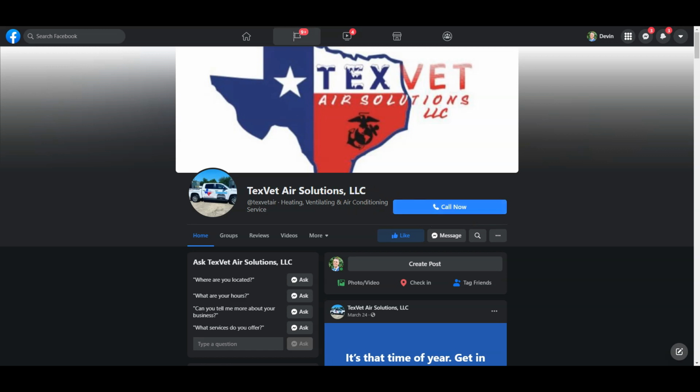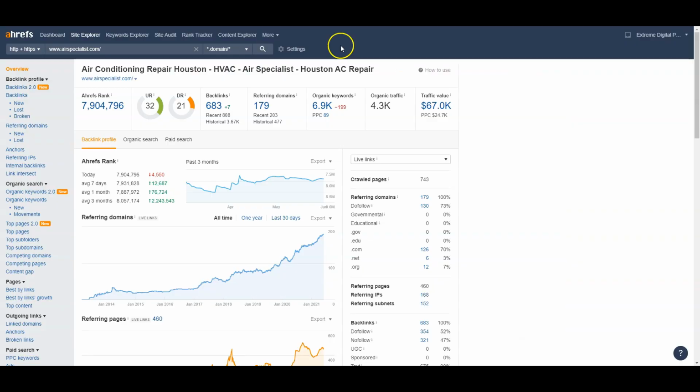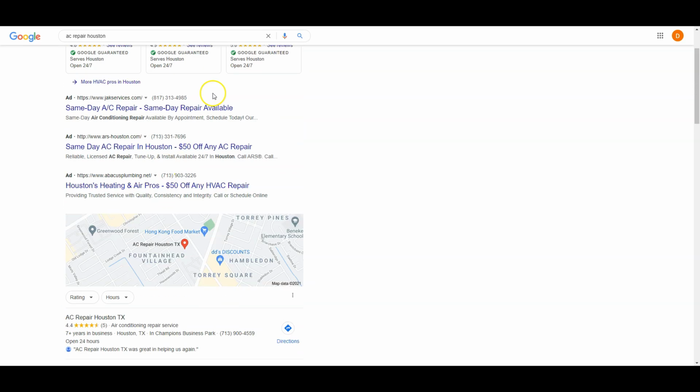As a really quick recap, for your homepage, you're going to want to have about 2,000 words of content to blow these guys out of the water. You're going to want to have more than 100, or about 200 websites linking to you. And then you're also going to want to put your name, address, and phone number in more directories than these guys. And by following these tips, you can be number 1 across all of Google in 3 different spots.